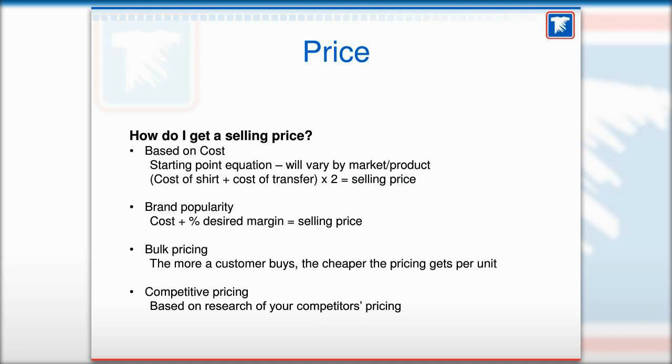A common way to price your shirts is on cost. So you might have seen this equation from us before. It's a nice equation for a starting point. It's definitely not a one size fits all equation, but really there are no equations like that for pricing because, like I said, every business is different for every market and niche. And there's a lot of factors that affect pricing, such as supply and demand, maybe even the time of year, your competition, like we said, customer expectations, and your own costs.